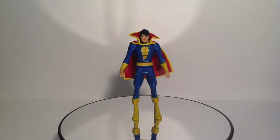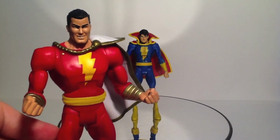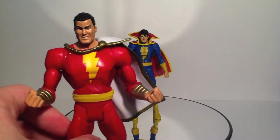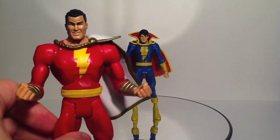Now, the thing is, I have nothing against Marvel. I'm just a little... How do I say this? I'm a little biased towards DC in a lot of things, but Captain Marvel, this guy, who we now have to call Shazam for legal reasons, has been around a lot longer than Marvel Comics and Marvel Comics' Captain Marvel. So why did DC not get the trademark to the name Captain Marvel? That's because Marvel showed up at the patent office first.